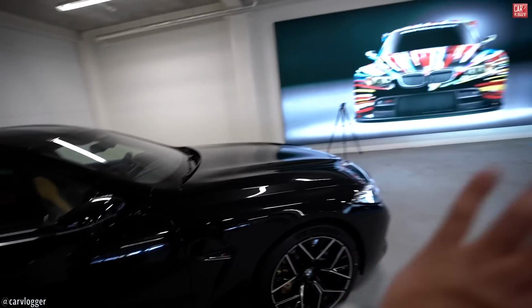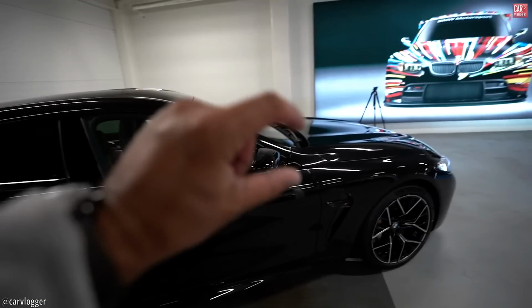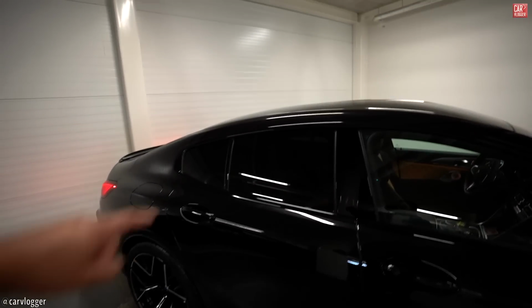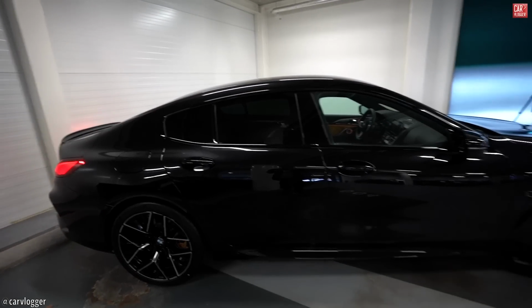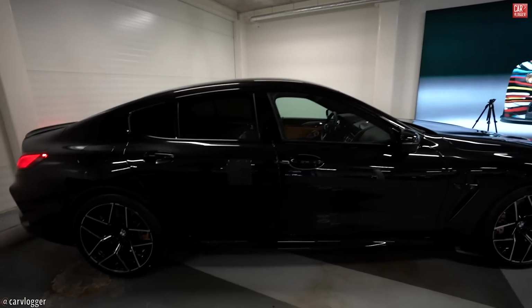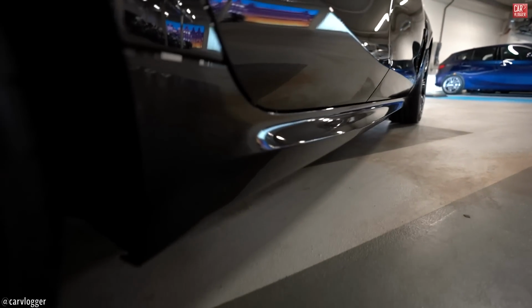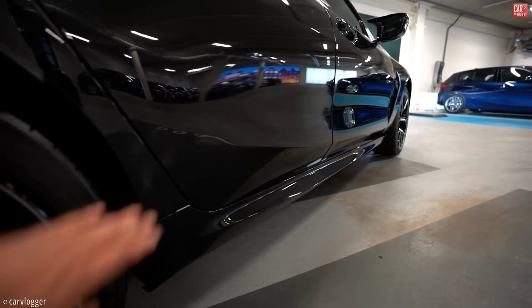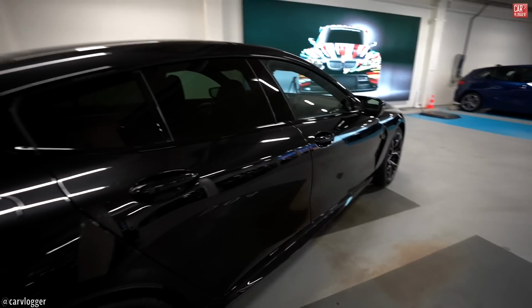So this has a full Sapphire Schwarz blacked out spec. You can see the window trim also in black. Then you got those rear privacy glass. So cool how this looks. Okay, below the doors, those M side skirts as well, just like the X4 and all the other M's. It sticks out, giving that a nice firm body look.